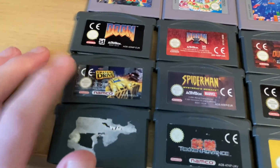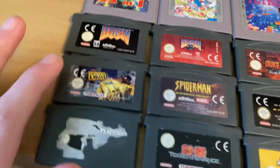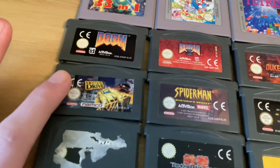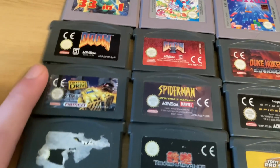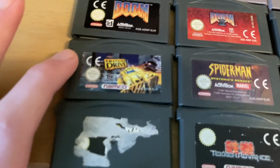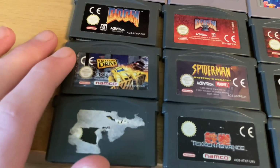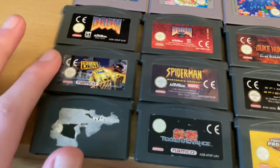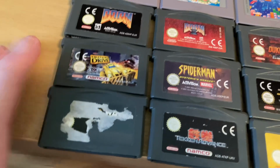I had no idea the GBA could even handle a game like this. At times it even looks like a PS1 game or something. It's visually really impressive for GBA. I mean, the frame rate's really crap in it, to be honest. I was playing this the other day on the Game Boy Player. But yeah, it's a fun little racing game for the Game Boy Advance. I mainly bought it just for the visual spectacle of it, because it is really impressive that the GBA could handle a game like this.